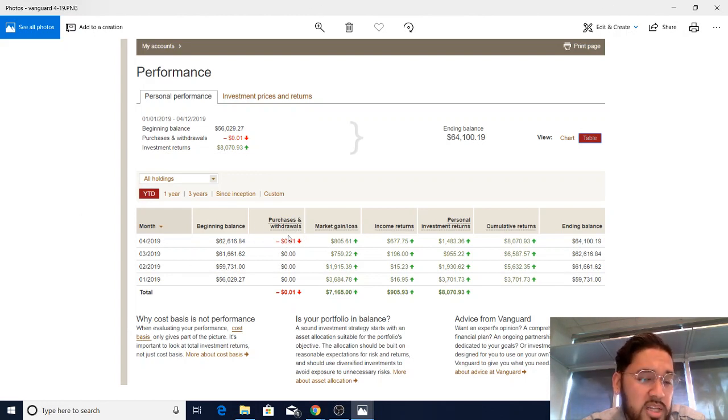So the return on investment year to date is around 14%, which is pretty good. I know that the S&P 500 as of today is up around 16%, so a little bit slightly below it. I like to use the S&P 500 as a benchmark to gauge how well I'm doing with my personal investment accounts.